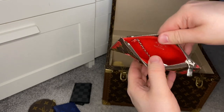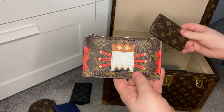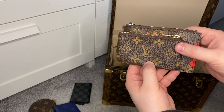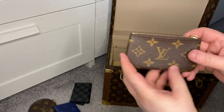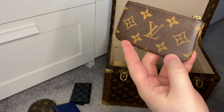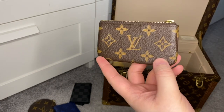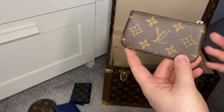And again, this is just wow. If we compare it to a normal Cles, here we have your beautiful monogram. So this is the size difference. If you've got a standard Cles, this is just a little bit longer and higher. But the Cles themselves are, in my opinion, staples for anyone's LV collection. At one point I did have a couple more and I sold them. I now regret selling them and I'm on the hunt for two more, the Azure and also the Damier Ebene, just to have them back in my collection.